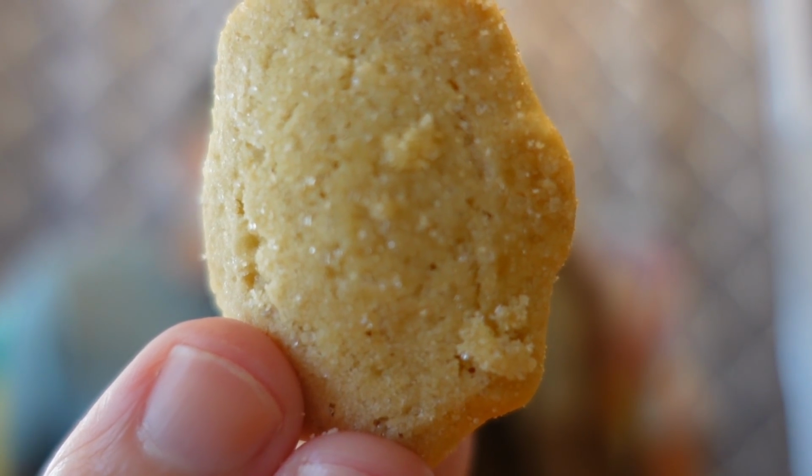There we go. So yeah. They do. You can get a little bit of the sugar crunch. Those little crystals, you get a little bit of a crunch. Again, soft, chewy, not crunchy. These are really good. I like these a lot.